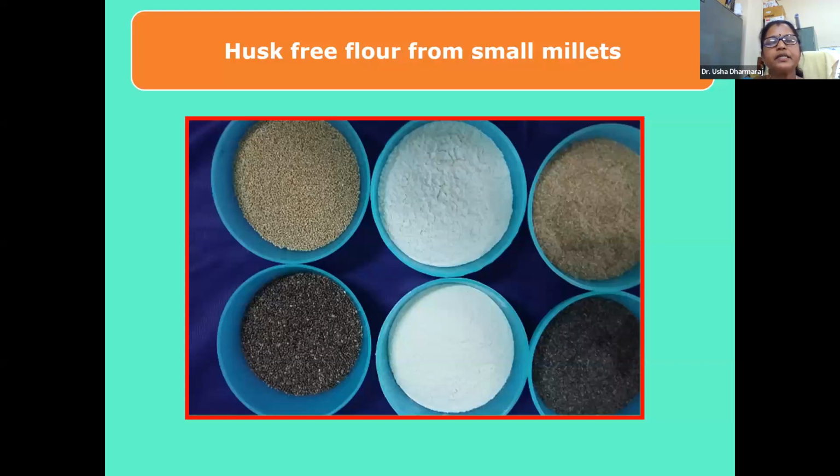So in such cases, what we have done is use a milling technology wherein dehusking is not required. You use the husked millet and prepare husk-free flour from millets. And the benefit here is that only the fat content decreases, but other nutritional values are on par with its brown millet counterpart. And again, it gives some 4 months shelf life. This is also a technology from CFTRI, but the only drawback is you can use it in flour-based products, not grain-based.